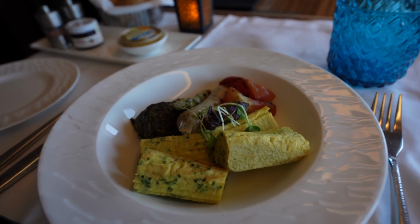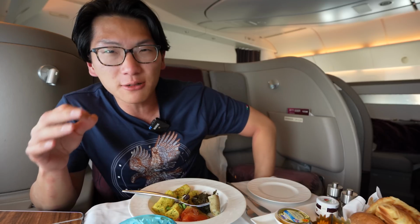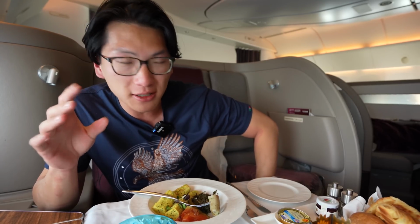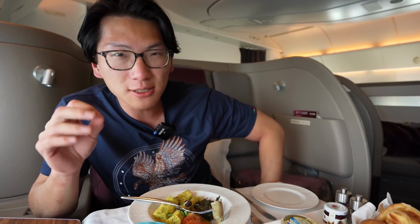I gotta say guys, the Qatar Airways vibes on a Cathay Pacific hard product, it really is quite an incredible experience, especially for an avid frequent flyer. It's not something you get to experience every day.